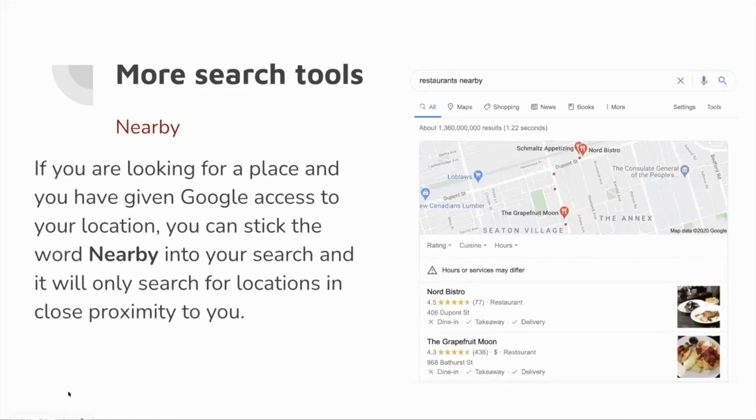Nearby. If you are looking for a place and you have given Google access to your location, you can stick the word nearby into your search and it will only search for locations in close proximity to you. So on the image, the person has searched restaurants nearby, and you can see that there are many different locations of restaurants that might be of interest.